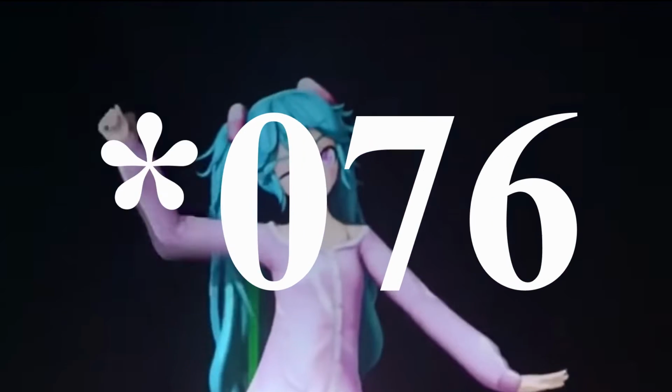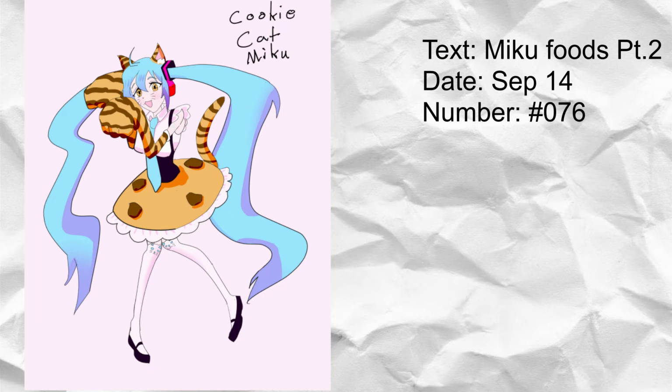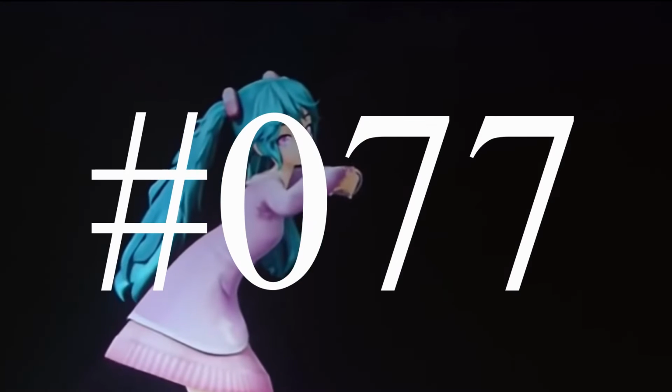Number 76. This Miku is Cookie Cat Miku. Not my strongest work, especially with this food concept combined with something else. This one I think was a bit far-fetched. The posing, not very strong. The hair is smooth, however, I don't like the line work in this one. The actual cookie for her skirt looks pretty alright. She has a calico design for her fur parts, but this one, definitely not my strongest one. 2 out of 5.